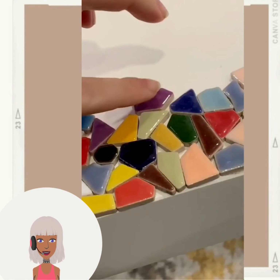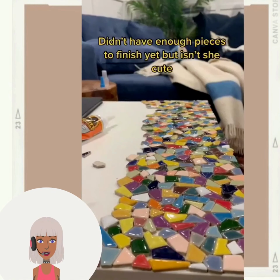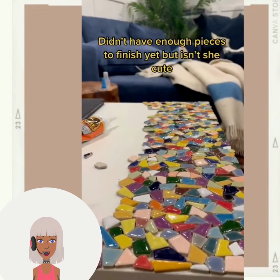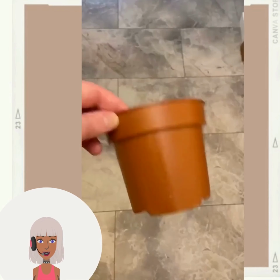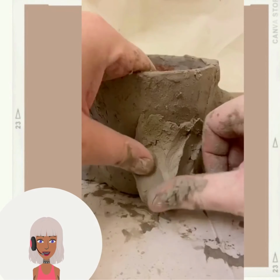Alright, I'm redecorating my room. Oh, wow. Oh, that's cute. You should definitely buy more pieces to finish that table. I like this idea. I like the different colors too. Very cool.